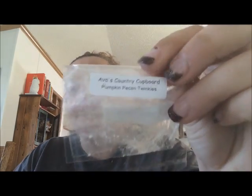So, alright, looks like the last of the stuff I have here is Ava's. So I will talk about that stuff now. Okay, so this first one I want to talk about is, if I can get it open, Pumpkin Pecan Twinkies. So, there's that. It was really good. All of these Avas I'm about to talk about, I feel like I got really good throw with. They had really good performance.